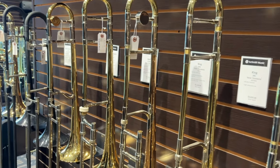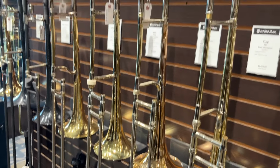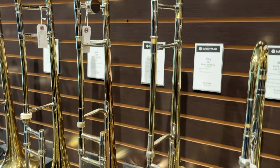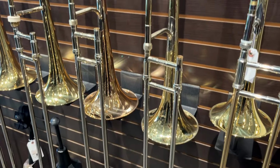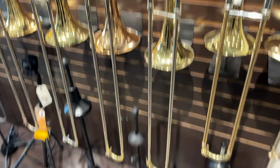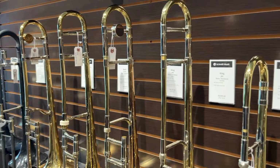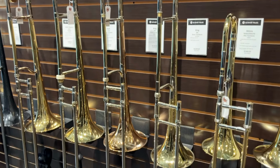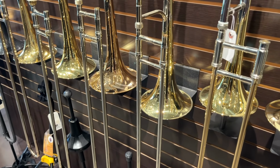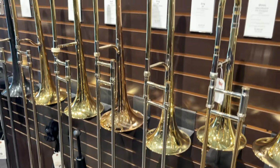and a couple of really great Kings as well. A King 3BG that we just had arrive in the last month or so here, classic 508 setup with the gold brass bell, and the King 2BL here. So this is the original Jiggs Whigham model here. It is a straight 490 bore. Again, super lightweight hand slide here, no counterweight on it. And again, it's a much more efficient instrument, but what really amazes me about it is you can still get some real darkness out of it, some depth of sound, if you come at it the right way.